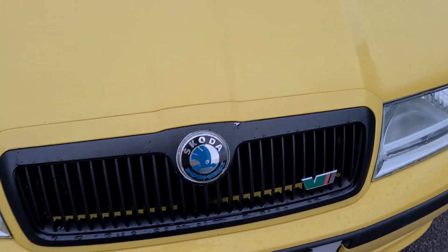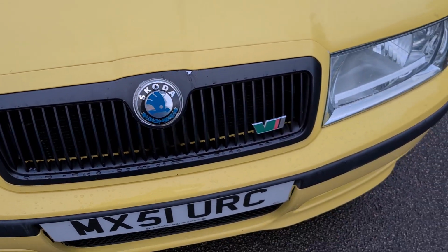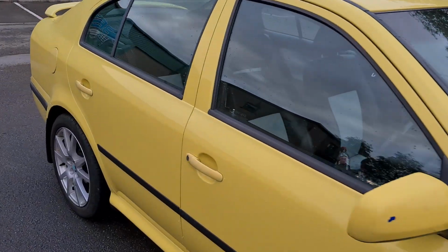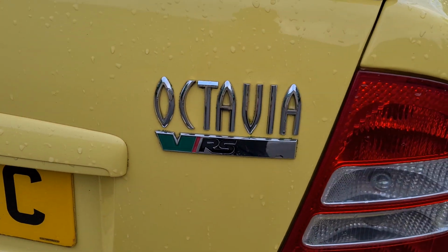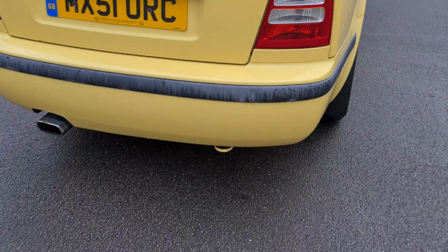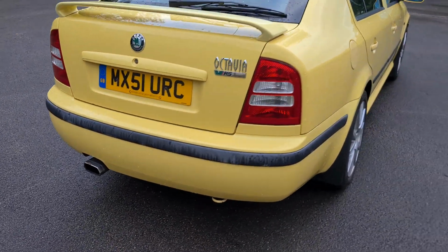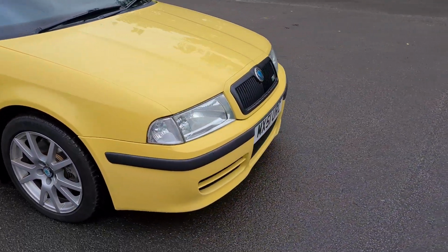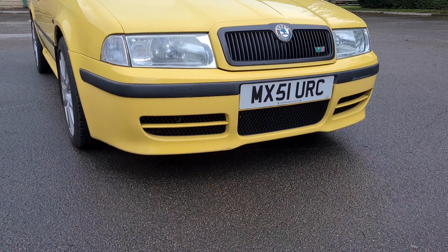So this one's got a black grille. It looks like it's been wrapped, so hopefully that's going to come off because I do prefer the chrome grille. Got the VRS badge on the front. And then we've got the lovely VRS badge on the back under the Octavia badge. We've got the sports back bumper, as they call it, with the cutout there for the exhaust. And then the front bumper, as they say in the brochure, has got the integrated front spoilers.